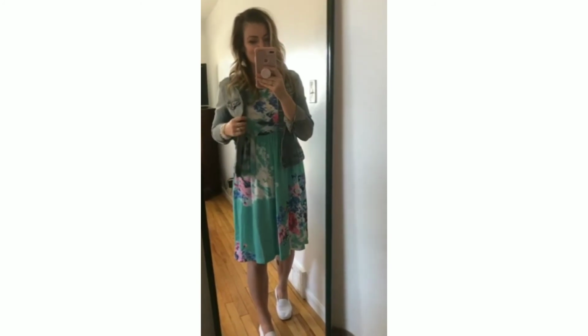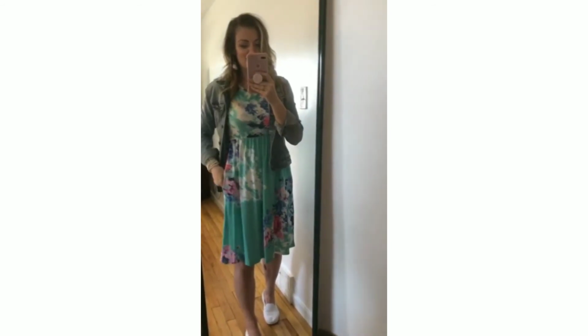I just paired it with a jean jacket. It's a little bit cooler right now, but I love that you can do that. So it is sleeveless, so it'll be perfect for when it's warmer in the summertime too. I love that it has two pockets here. It has an elastic waistband here.